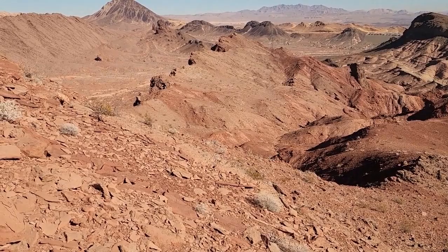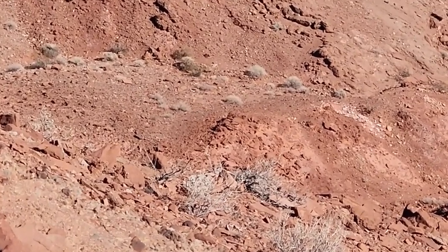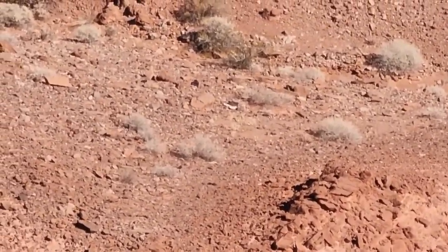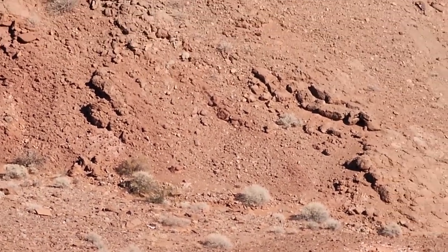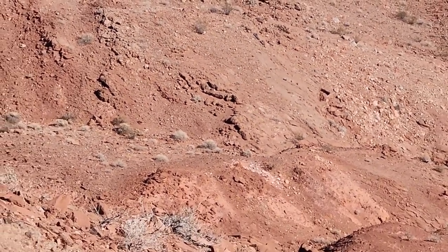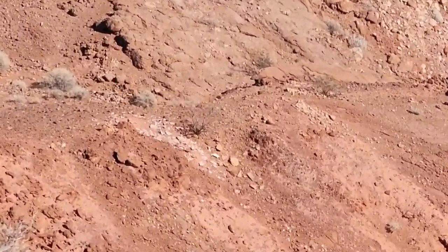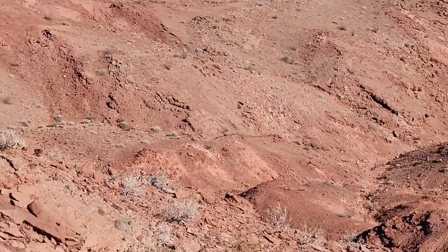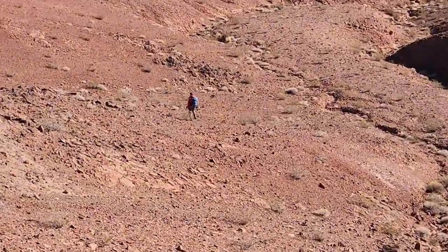Jean-Luc has noticed some shiny objects down below. Talk about pursuing shiny objects. Well, I'm thinking it's broken glass. He's thinking maybe we're looking at gypsum crystals. So we shall find out. And continuing downward.